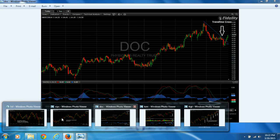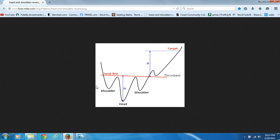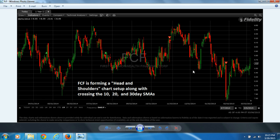Now for the reverse head and shoulders pattern, we'll go into that with this one, FCF. FCF is forming a reverse head and shoulders chart setup along with crossing the 10, 20, and 30-day SMAs. So to show you what a reverse head and shoulders looks like, just imagine the outline of a person's body, a shoulder, a head, and a neck, and flip it upside down, reverse it. So you have your shoulder, your head, and another shoulder. Once you cross this line, the majority of the time you go into a spike. So I alerted FCF because it was forming that pattern.